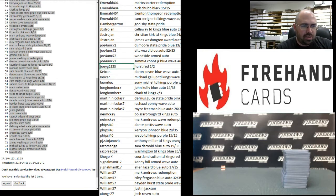Joey G 2323, the Hurst Red 2 out of 2. Congratulations on that one, man. K Can, Darren Payne Blue Wave /20, and the Michael Gallup. Lombok, Sonny Michael TD Kings Purple Wave /15. Long Bombers, John Kelly Blue Auto /35, and the Chark TD Kings 2 out of 3. Martin Nicholas, Darius Guice State Pride Pink /20, the Rashad Penny Auto, and the Royce Freeman Blue Auto /35.